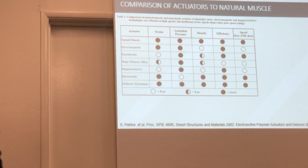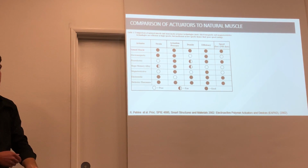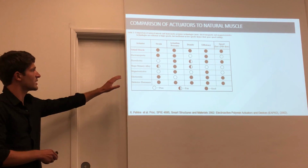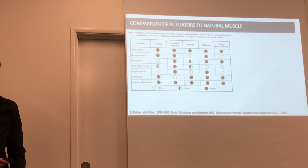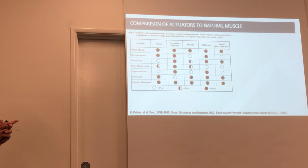Yes? Did any of these surpass human muscles in any category? These, the dielectric elastomers or the other ones? Yeah. I mean, there's also, if you think of electromagnetic motor, you can generate a lot more torque or force than a natural muscle. So is that a soft muscle? No. So these are a range of different types of muscles. So in terms of soft muscles that can outperform human muscles, in any category? In any category. That's a good question. Let me show you one more picture while I kind of stew on it, and I'll get back to you, if that's okay?